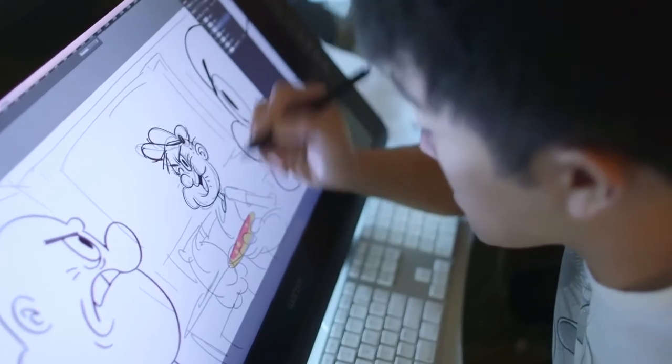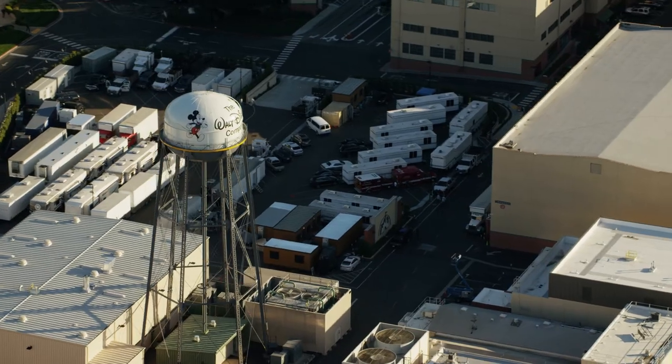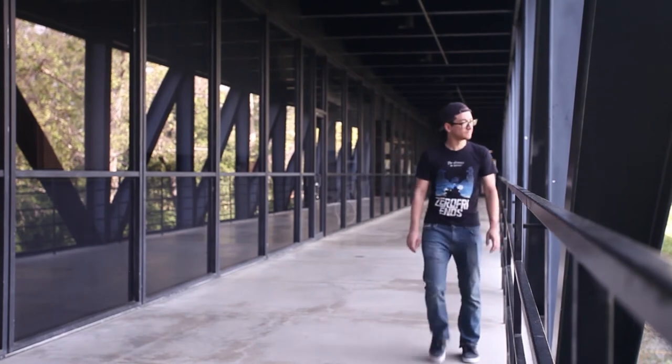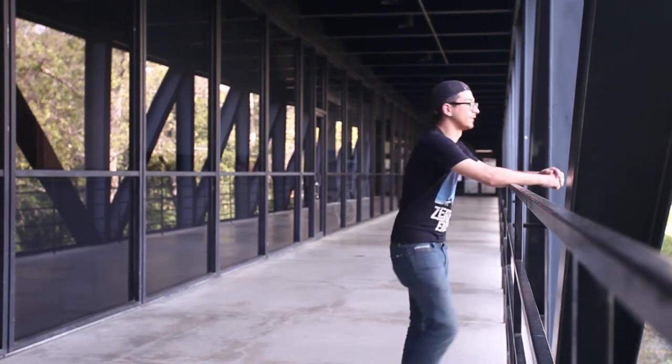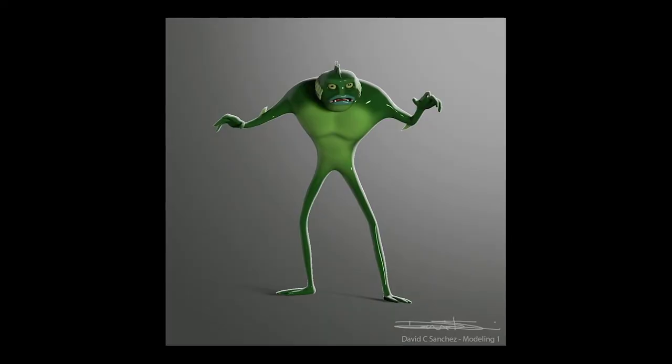I would like to work for feature-length movies. So whether that being at Disney or DreamWorks or Sony, I'm pretty sure I want to pursue an animation route, animating either CG or 2D.